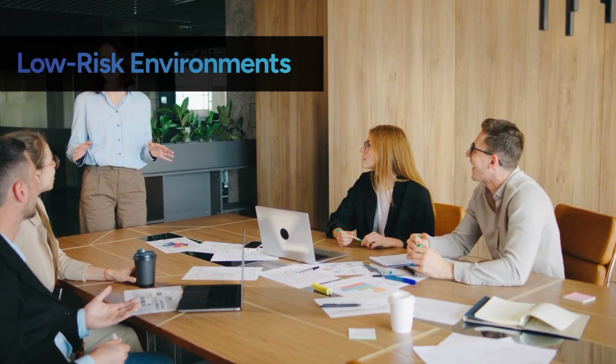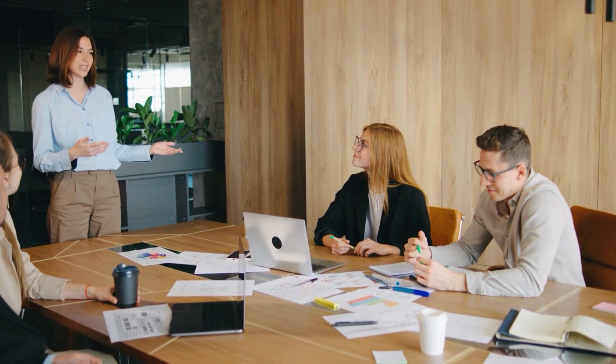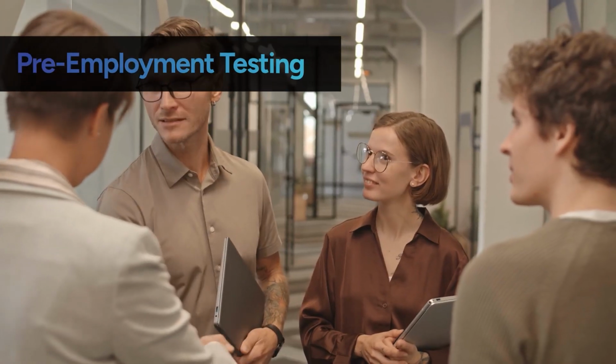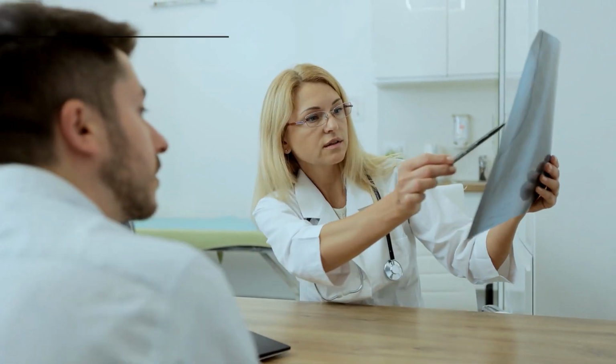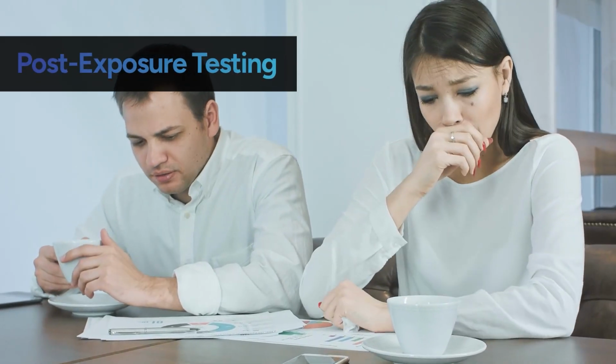Low-risk environments. In lower risk settings, initial testing might be enough unless there's a reason to believe someone's been exposed. Protocols for TB testing typically include pre-employment testing. Ensure new hires aren't bringing TB into the workplace. Routine testing. Regular checkups to catch any new infections early. Post-exposure testing. If someone in the workplace is diagnosed with TB, test everyone who might have been exposed.